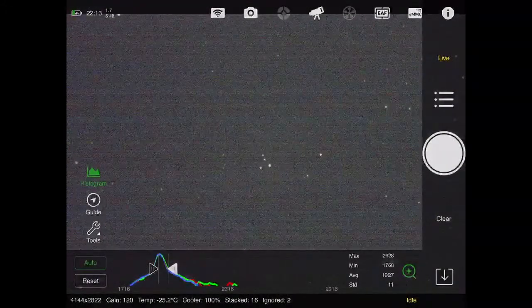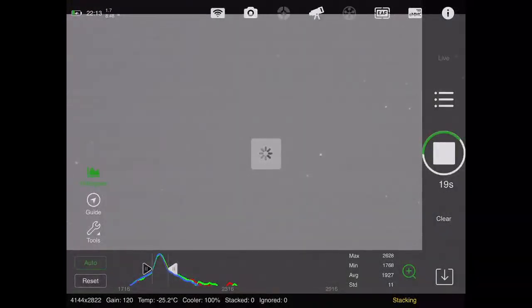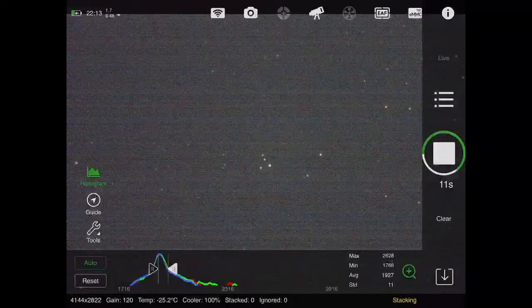Okay, and let's try to do this. We'll do a 30-second exposure on this cluster of stars. We'll put this on auto because it should give us the best result here. We're looking at Messier 73. It's an asterism of 4 stars in the constellation Aquarius. And it's very close to a globular cluster, M72, which we'll have a look at in just a moment.